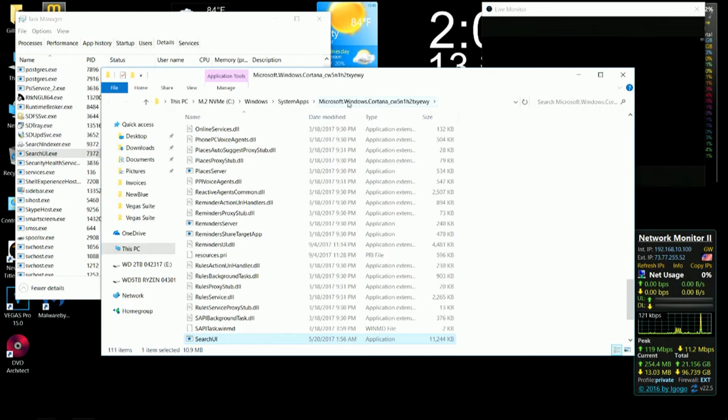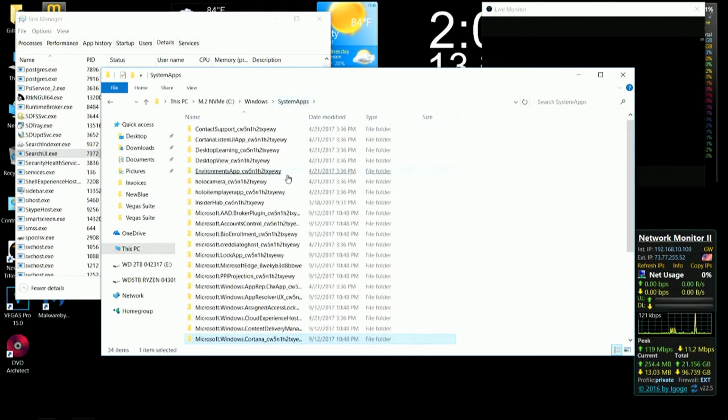if you'll notice, we're under the Microsoft Windows Cortana subdirectory. And if I back out of that, that whole folder is Cortana. If there was some way to disable that or rename it, that's possible. It's extremely difficult to do. But even if we did achieve that goal, it would break the Search UI.